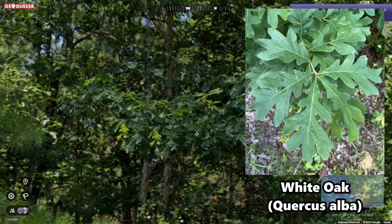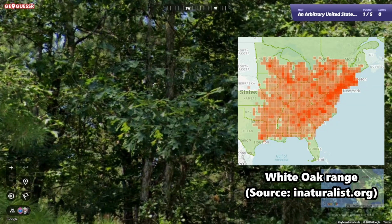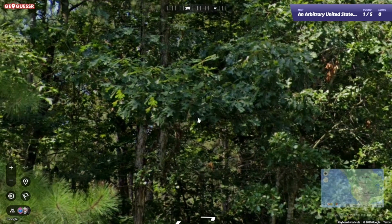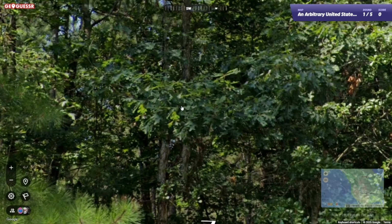Nice. Another really common oak of the eastern US. Very wide range. I see those curved lobes on the edge of the leaves there, and I also see that whitish bark. They also tend to have kind of shaggy bark as well.